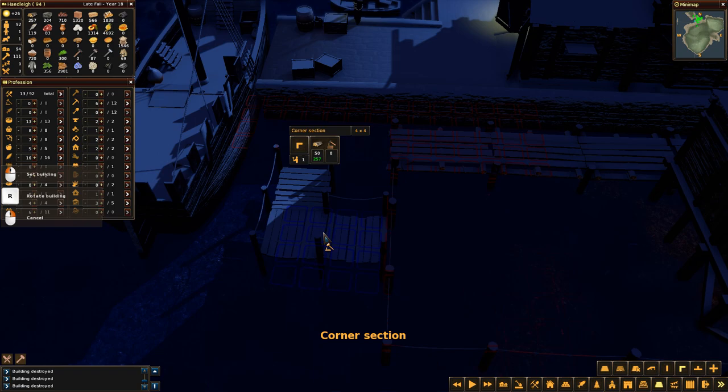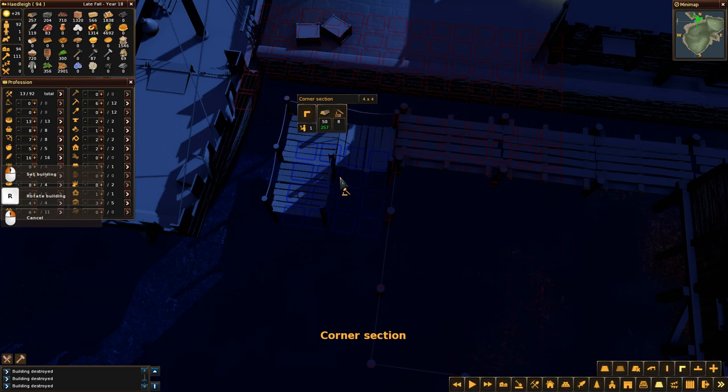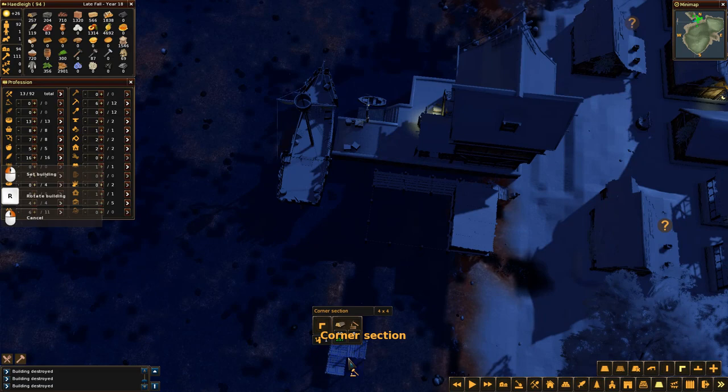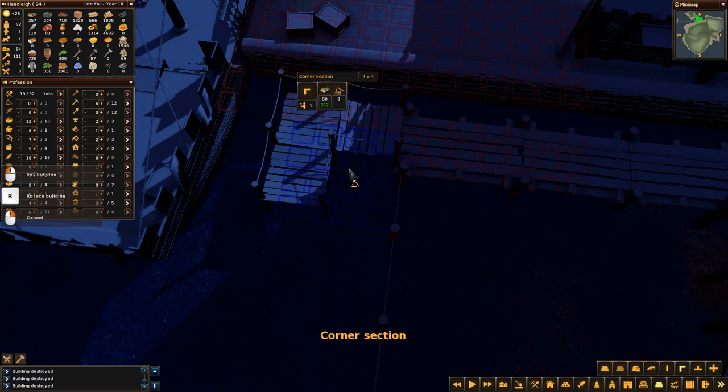So I'd have to build that. Oh, wait a minute. I think we could build them this way. That wouldn't be terribly bad. Doesn't look like it lines up very well, though.